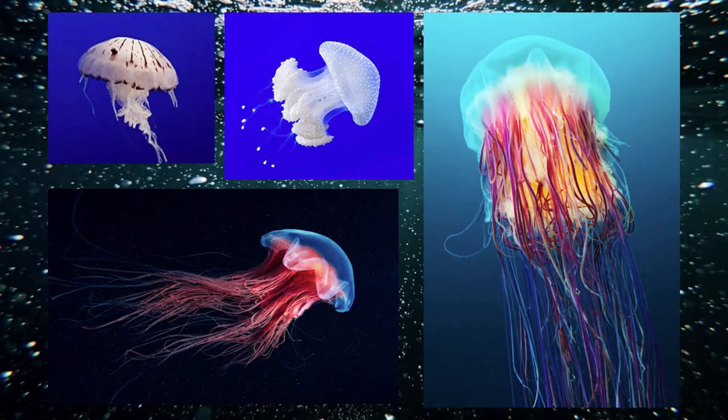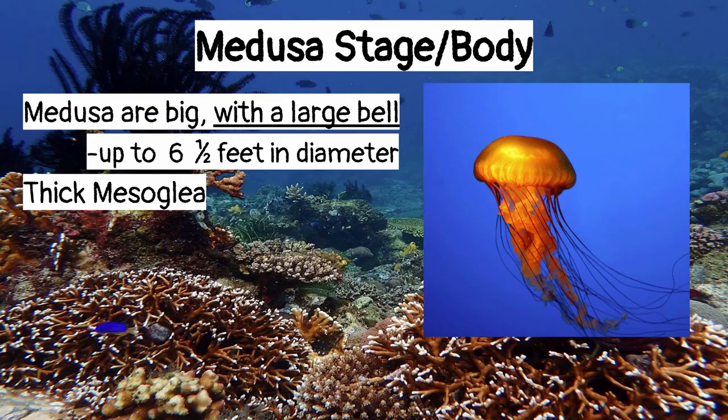So take a look at all these here. These are our true jellies, our Scyphozoans. Look at these guys and you should be able to notice some key characteristics that stand out. Let's start by looking at the medusa form of these guys, since that is their dominant stage. They have really big medusa. Their bells are really big, and when I say really big, some of them can be up to 6.5 feet in diameter. That is a really, really big bell on a jellyfish there.